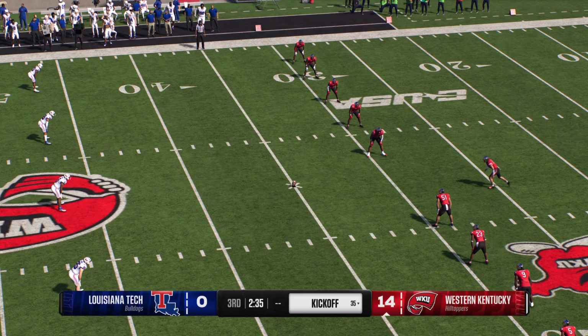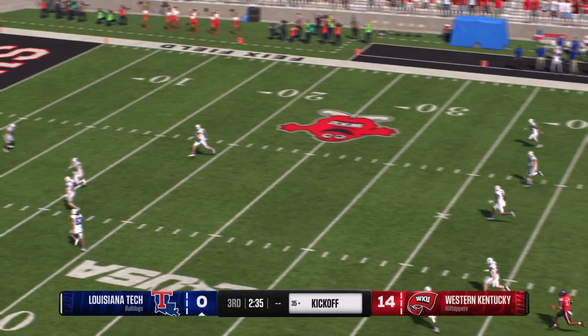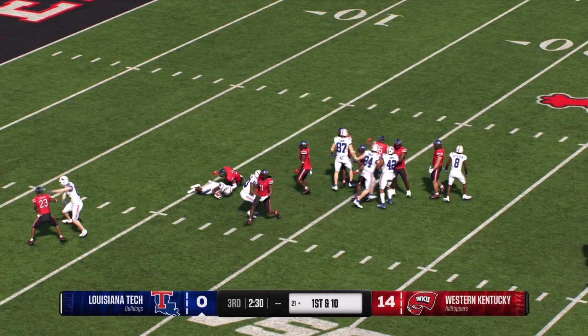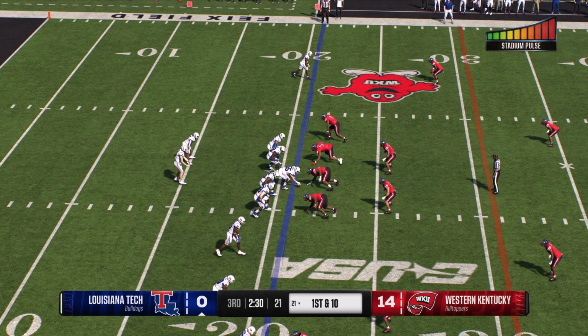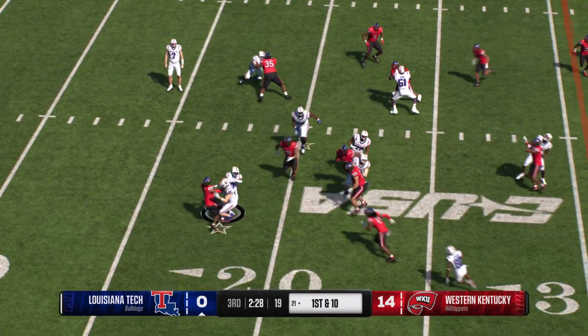Lining up to cover the kick after that touchdown drive. Set to kick it off. He'll start the return inside his 5. Not a lot of space to be found. Good hustle by the coverage team, and they stop him at the 21. Louisiana Tech has it back, and the offense comes out ready to go to work. On the run, it's Crosby.